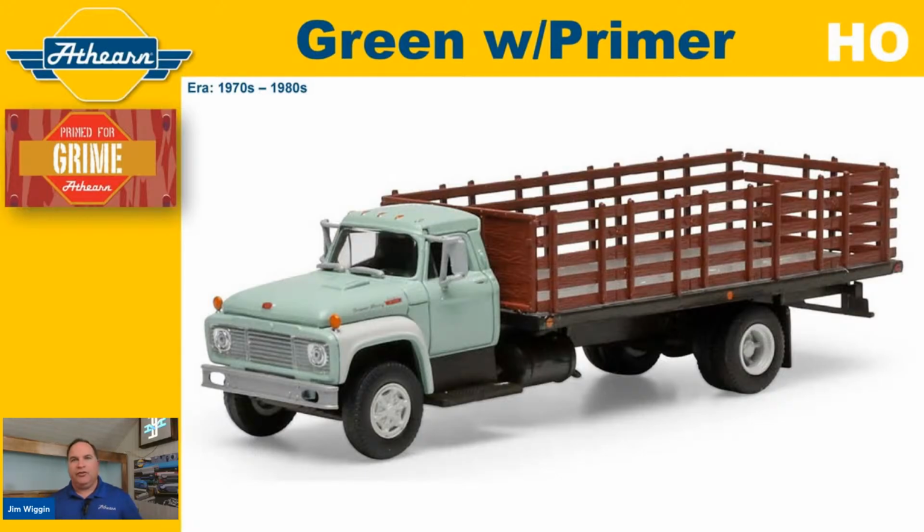Now, these were just rock solid trucks. They were a product of their time, pretty simple. And as a result, a lot of railroads used them, a lot of grain elevators used them, a lot of farmers used them. They had a really nice, long utilitarian life. And so for this one, we've got a bunch of new versions coming in. These are going to be in stock here real soon. In fact, I think they just started shipping from our distribution center on Friday.